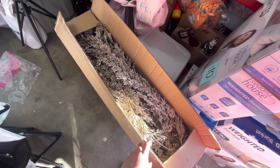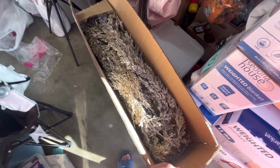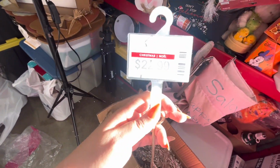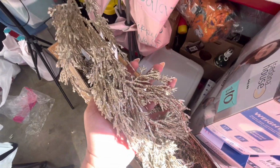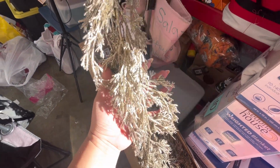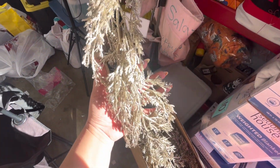So right now I'm in my garage. I have this, it's called the Juniper Gold Garland. They are from the Michael's $10 grab bags. As you can see, each one is $22.99 regular price. So I'm getting one out right now because it just sold on Facebook. Look how pretty it is in the sun. So we're gonna go package it up and then drop it off at the post office.